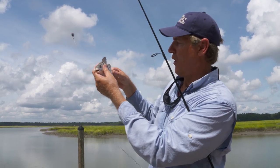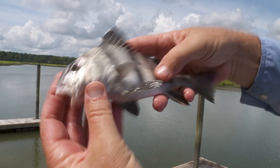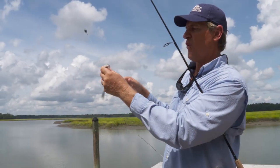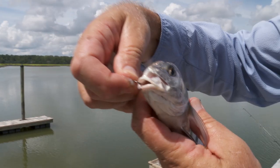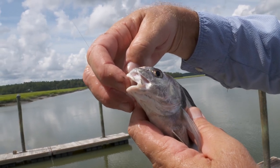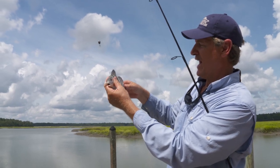When black drum are small, they're heavily banded like this. But when they get big, they lose a lot of that banding. But boy, they get big. I mean, black drum get, you know, 40, 50 pounds sometimes. They get absolutely enormous. Now, notice where that mouth is. These guys feed on the bottom. They eat shrimp and crabs and things like that, that they get down in the mud and pull out. This one could not resist the shrimp.